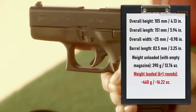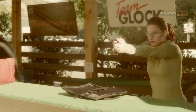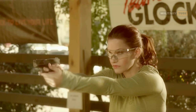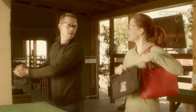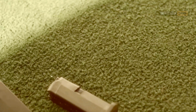It feeds from the 6-round single-stack mags. The magazines are also available with an extended butt plate. The rough, textured polymer grip provides a solid hold, and while quite concealable, it offers shooters enough surface area for ultimate control. It's a reliable, easy-to-maintain firearm that's perfect for everyday carry.